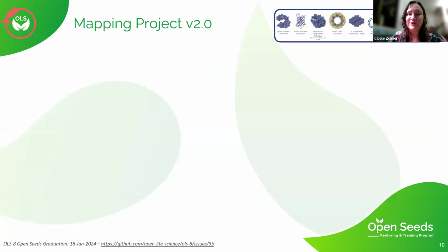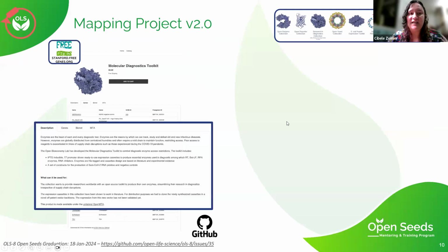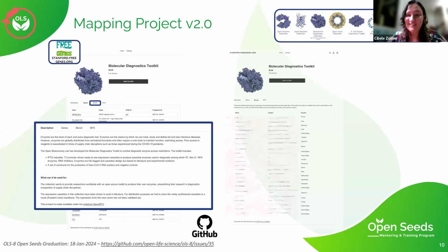That is exactly our mapping project 2.0. So focusing more on the DNA collections and all the users we have here, we started with the Free Genes Bionet database. So if you right now go to the Free Genes website, you're able to see a bit more of who are the current users of all the collections and the toolkits they have there. So beyond having the description of each toolkit, if you go on the Bionets part, you're going to see who are these users. So any person, any laboratory that has ever received these parts, they are mapped on this website.